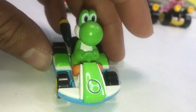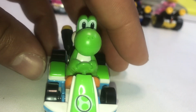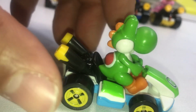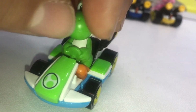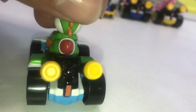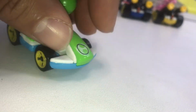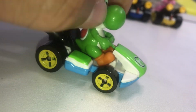My Yoshi here, green Yoshi. Black eyes here, a little bit of textured patterning in those eyes, a little bit weird, but the body mold came out good though. These body molds really remind me of Mario Kart 64. Yeah, for sure. Body looks good. Got a green and blue finish. Spin it to the bottom there. Looks good.